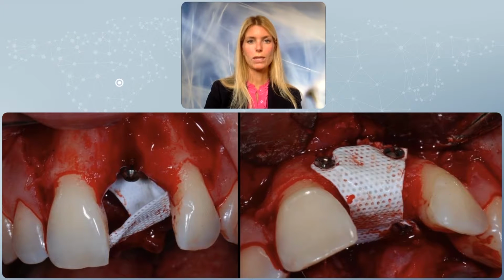A tenting screw is positioned to allow the blood clot formation and the particles of the xenograft to be more stable. It's almost as if it's an umbrella pole. It is positioned in an oblique way to be able to gain the horizontal and the vertical dimension. The titanium reinforced barrier membrane, a dense PTFE membrane, is positioned primarily on the palate, almost as if to create a barrier. So you're creating a wall which is missing.